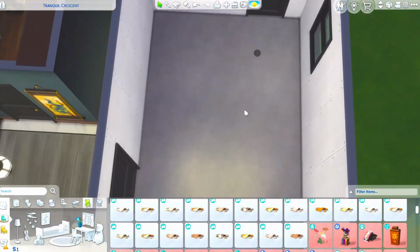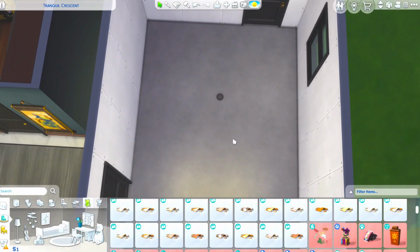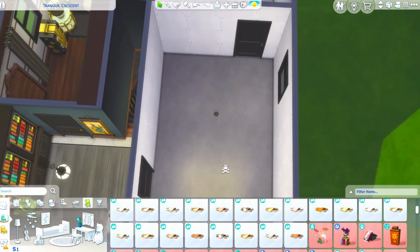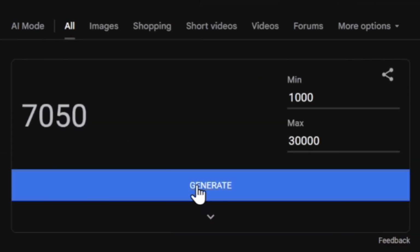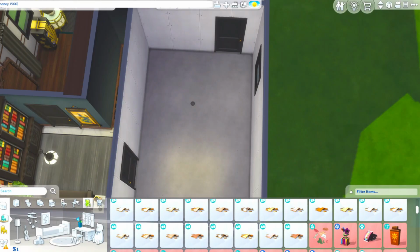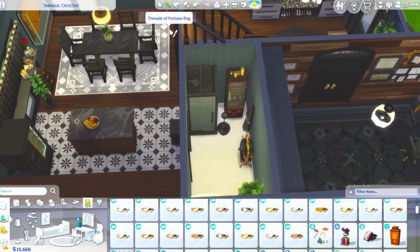And now I get to do the master bedroom. I really hope that the budget in here isn't disastrously small, or else it's not going to look like a master compared to this. And we're going to be working with 15,666, the devil's number. Hopefully that doesn't indicate what I'm about to go through. We'll see. All jokes aside, that is a pretty healthy budget for a master bedroom. Money, 15,666. That is a very healthy budget. I can work some miracles with that.